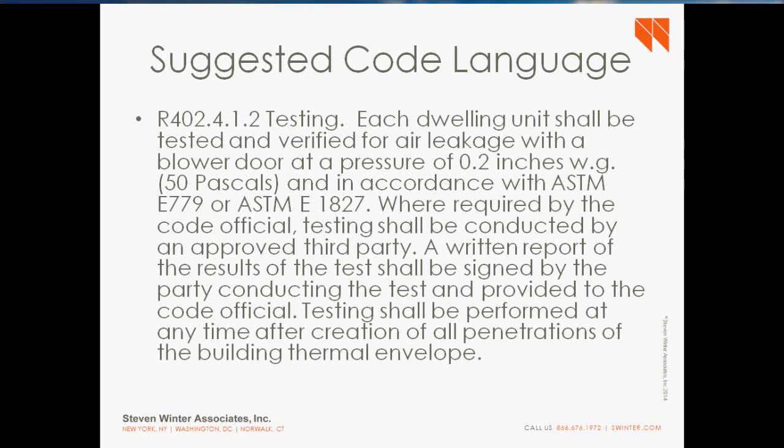I'm not going to go into this too much, but this is just for your reference. This is what we recommended to New York State for their blower door code. To summarize this page, it says basically you need to do blower door tests on each individual unit at 50 pascals using ASTM E779.